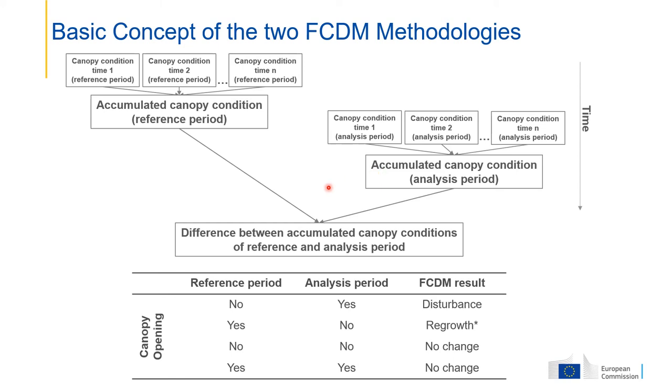So for a given pixel location, if we, for example, have no canopy opening during the reference, but an opening in the analysis period, we get a disturbance event. The opposite will deliver us a regrowth event. And then we have the case of either no canopy opening in both periods, or both periods show an opening at the same place. In both cases, we get a no change event.